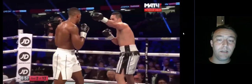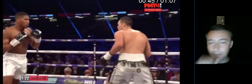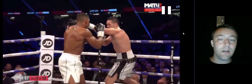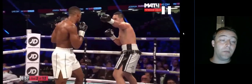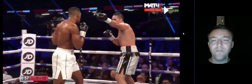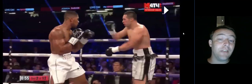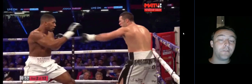As you can see here, again, sticking that lead hand out there. And you saw him when he stuck it out there. Whoops, let me go back. He sticks it out there, Joshua looks to catch it, and kind of gives away his little game plan of whether he was going to throw another jab or a hook himself, but controlling him. And Parker's starting to figure something out about the jab, that he can use it to bait stuff from Joshua.